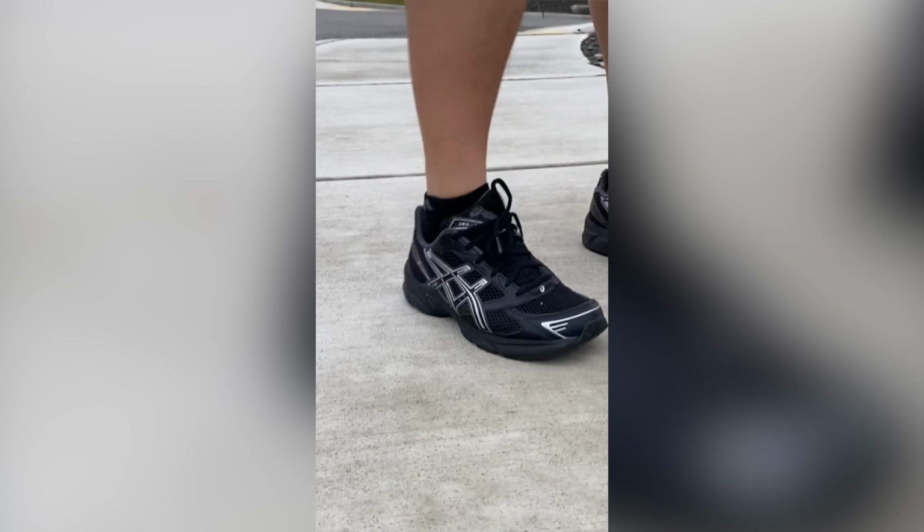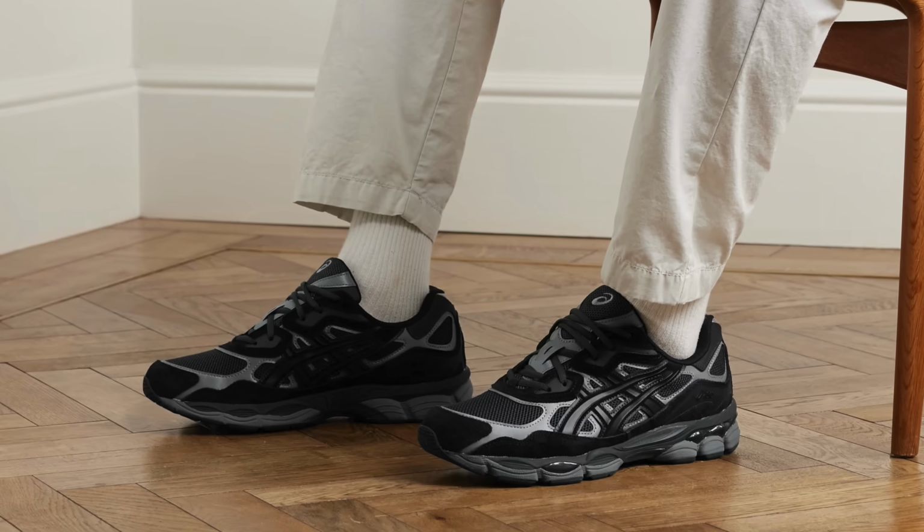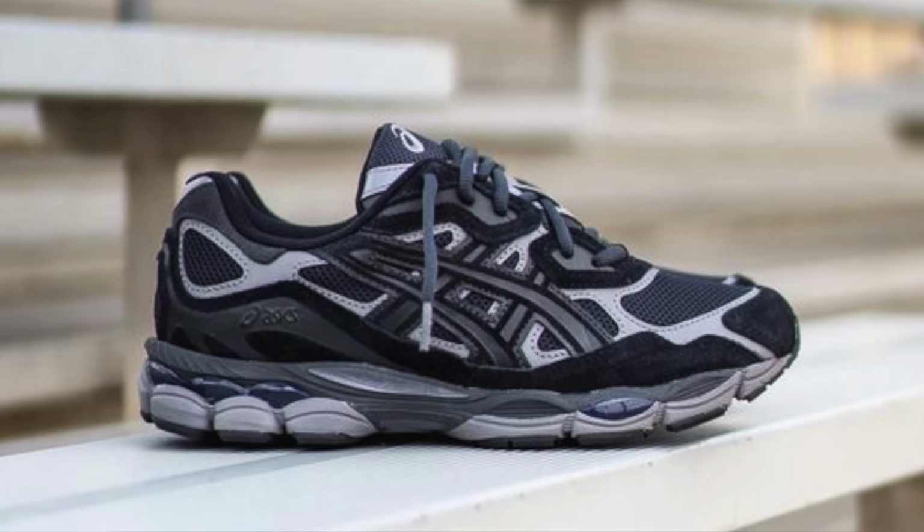And for sizing, go with your true size in them. Some of the other ASICS models, like I said, the GT2160 and the Gel NYC, those do fit a bit narrow to me, so I go a half size up in them, but not the Gel 1130s. Those you can go true to size.